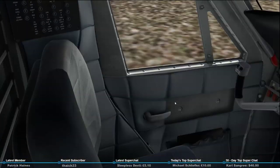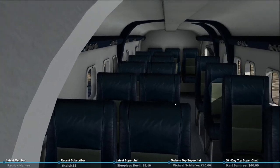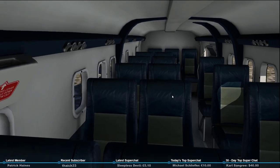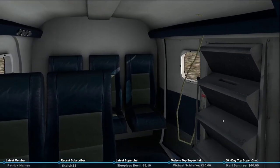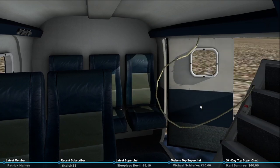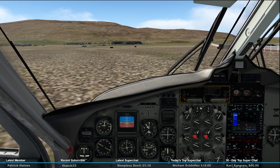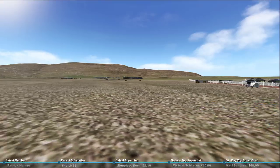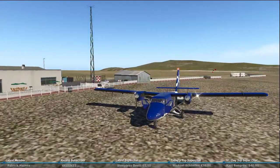Let's open the doors. Nice sounds. Let's get the rear doors open. And we then complete the rest of the checklist accordingly. But I think we'll call it a day on this stream because I'm quite tired, especially after the impromptu aircraft carrier landing. But here we are. We've made it nicely and safely into Barra. What a stream. That was awesome.